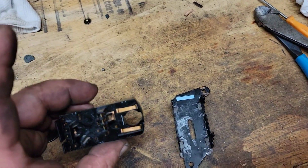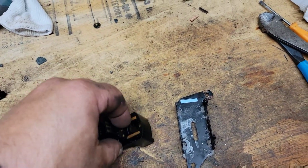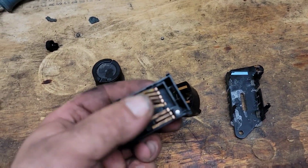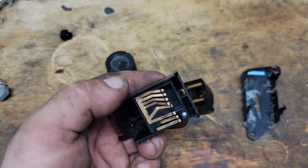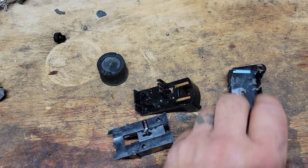But got it cleaned up. I'm going to put it back together. I've got some dielectric grease on all the contacts. Other than not being able to take the inside of this apart, maybe it might work. If it don't, like I said, I've got that other switch.